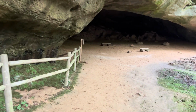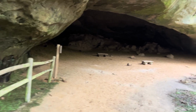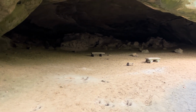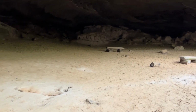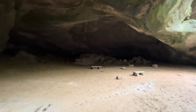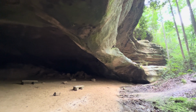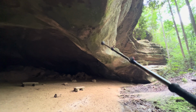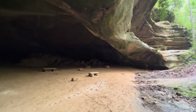As you walk along the cliff line out through here, you'll see it start to open up. This is the rock shelter that's Hazard Cave. It's technically just a big rock shelter, but probably deep enough to be considered a shallow cave. Can't really tell right now, but this section across the front right here is actually an arch. You'll see the opening once we step on up inside the cave.